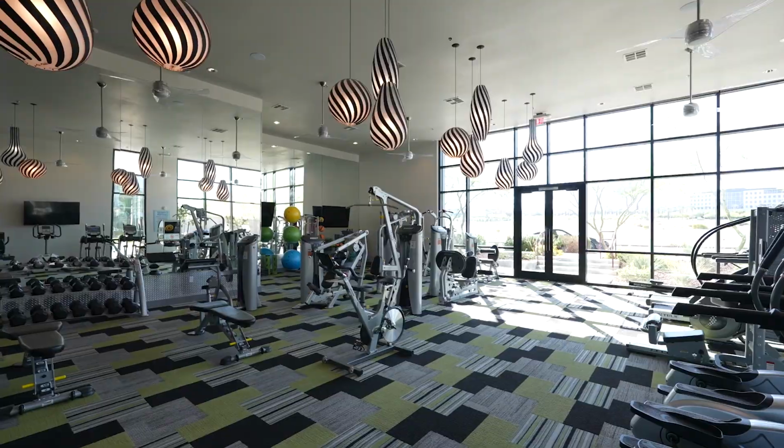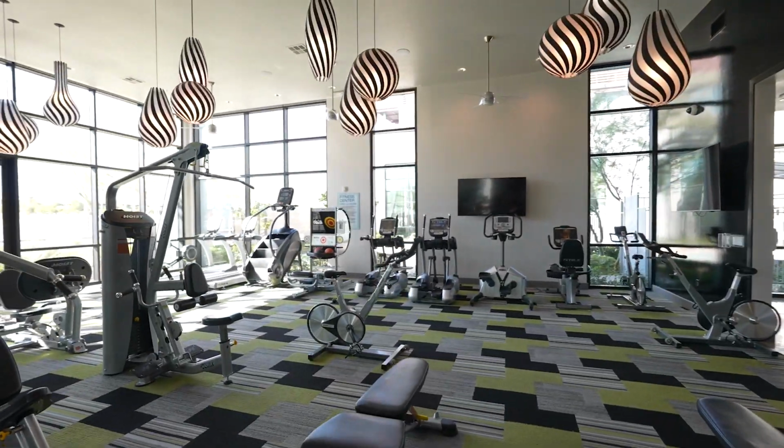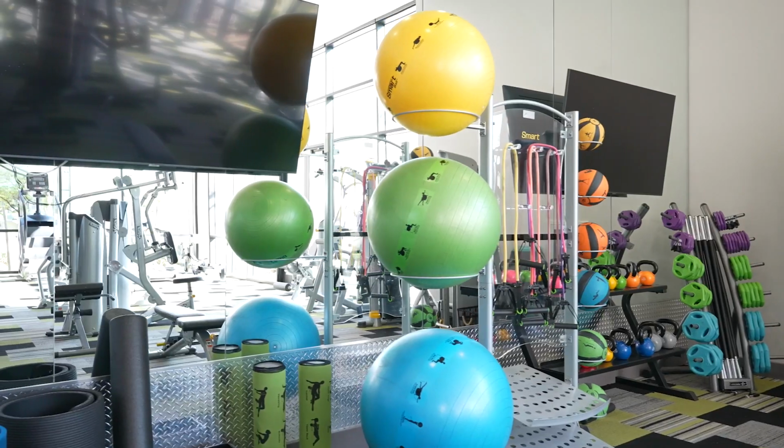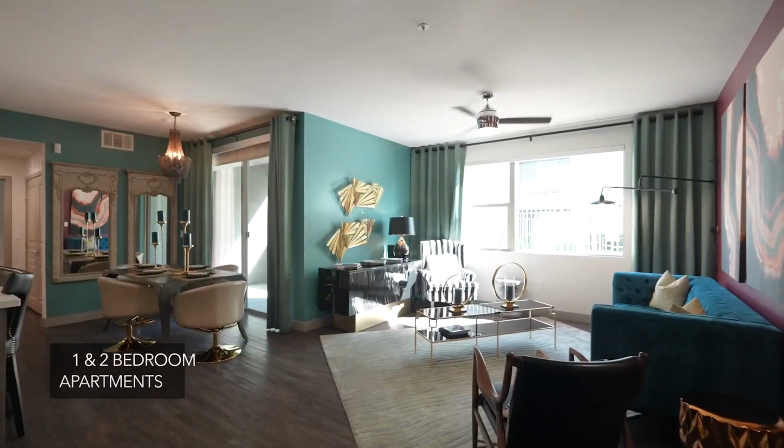The gym is bright and has many types of equipment and weights. There is an ab solo machine, exercise balls, mounted TVs, massage rooms with massage tables and a relaxed vibe. Mailboxes outside. Text: 1 and 2 bedroom apartments.